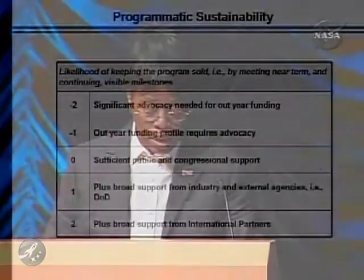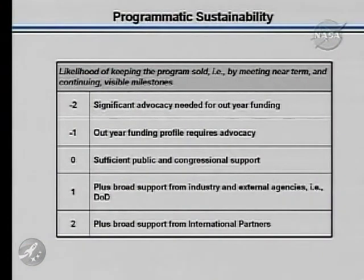Programmatic sustainability. The issue that we're trying to assess here is the likelihood of keeping the program alive, our ability to meet near-term and continuing visible milestones, to not only continue to get support from the public, but also from Congress and external agencies as well.